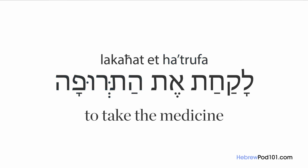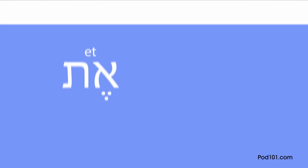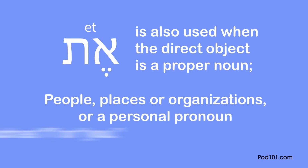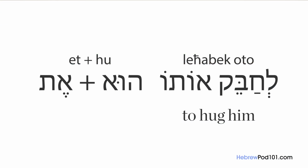For example, to take the medicine, לקחת את התרופה. To find the keys, למצוא את המפתחות. Et is also used when the direct object is a proper noun, people, places, or organizations, or a personal pronoun such as I or you. When using personal pronouns, it is incorporated into the form of et.